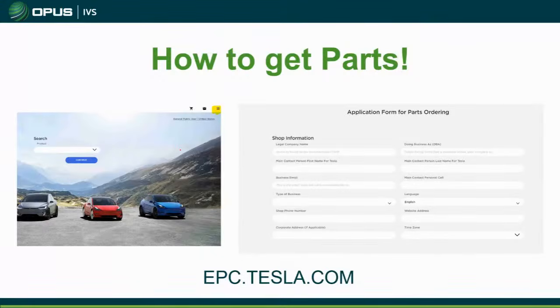I mean, heck, there is a market for cabin filters and brake fluid, but you're starting to see like door handle repair kits being made, and a bunch of different things running down the line. But let's say you couldn't find a decent quality used part, or you couldn't get one from your supplier and you need to order it directly from Tesla. Well, you can do that at epc.tesla.com.